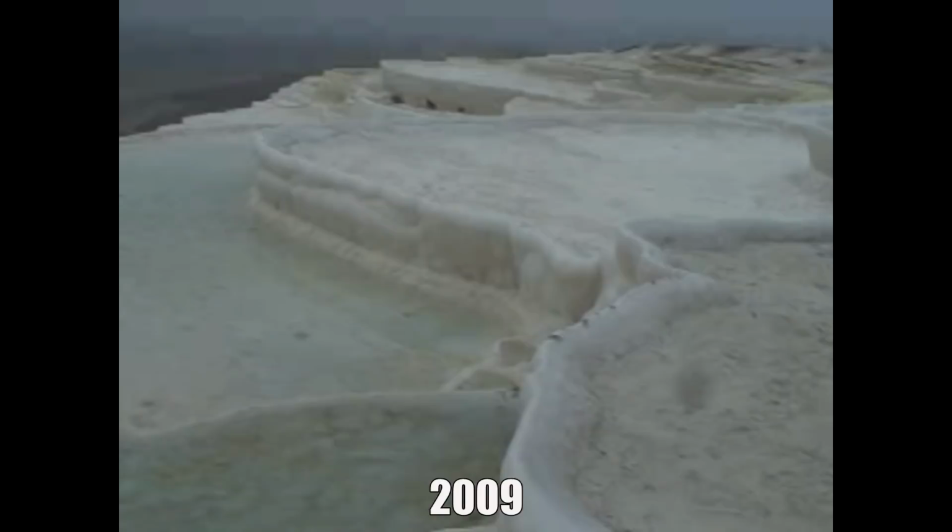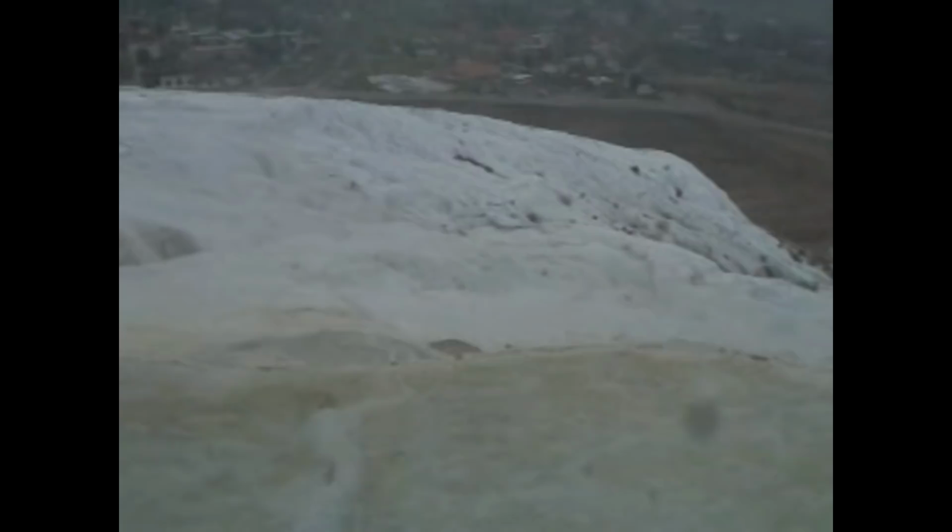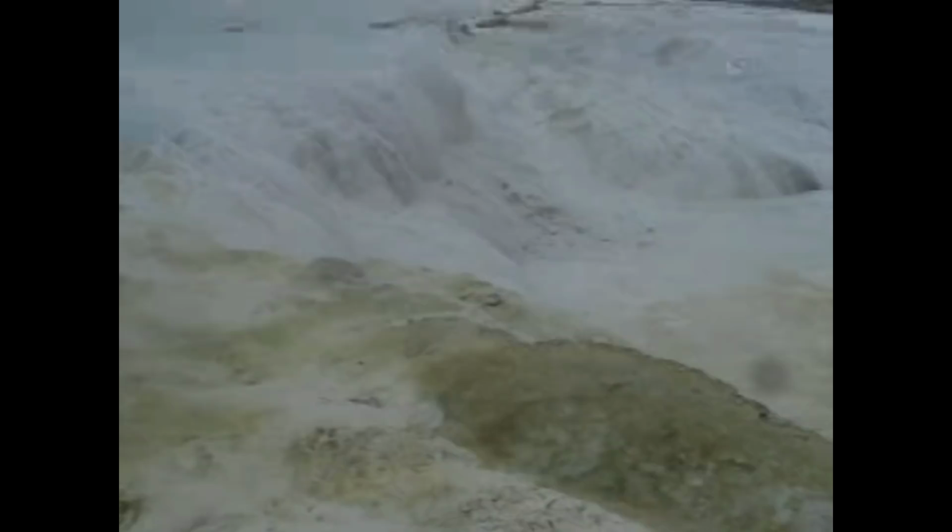This area is known as Pamukkale in western central Turkey. And it's an area of geologic, I don't know what you'd say, but hot water comes out of the ground and then it creates all these pools and everything. The substance is known as travertine.